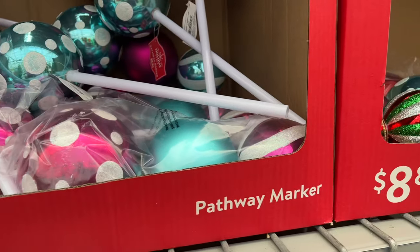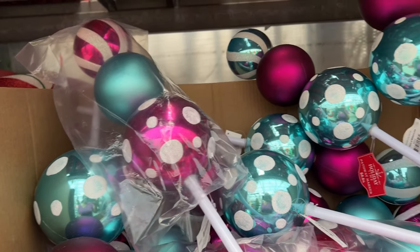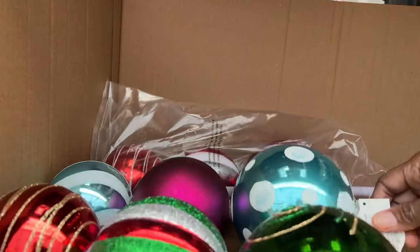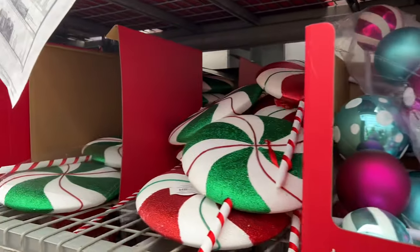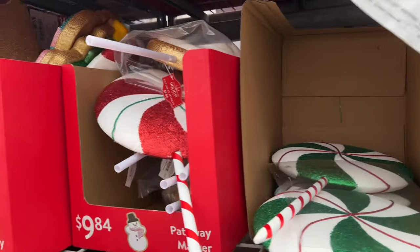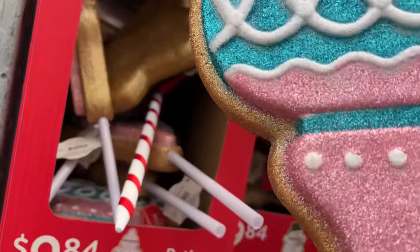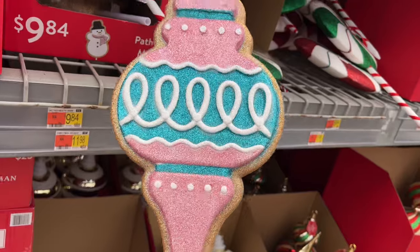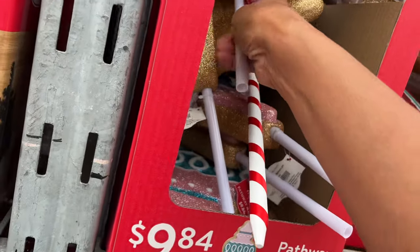Those are cute. And then look at these little whimsical pathway markers. $8.84 for those. $8.84 for these. These are so cute. Oh, I love it. Okay, let's see what else we find. Ooh, look at these. So cute. $9.94. I probably will put this on my tree. They say they're for the pathway though, but that is so cute.